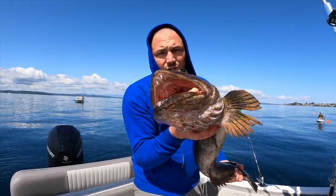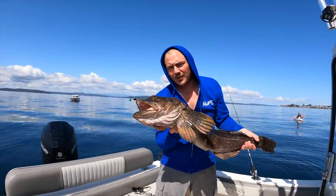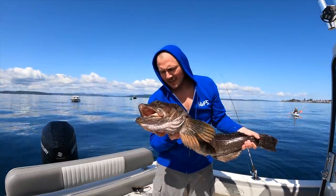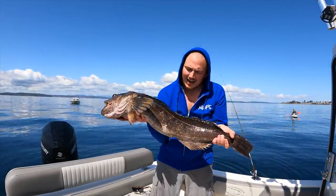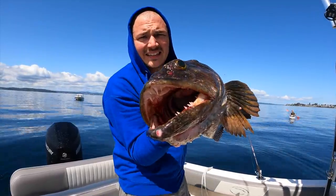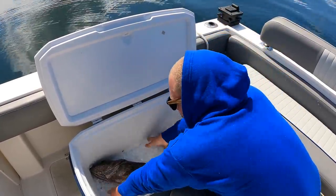Let's take one more moment to appreciate this magnificent creature. Man, that just shows that when you just stick with it, you can get him. Thank you, buddy. You are not gonna go to waste. We're gonna enjoy this guy. Probably just gonna take him somewhere, cook him up. Look at the teeth on that thing, dude. All right, we're just gonna get this baby on ice right away. Wanna keep him nice and cool.